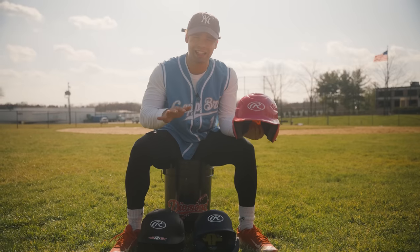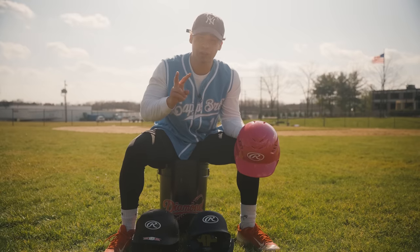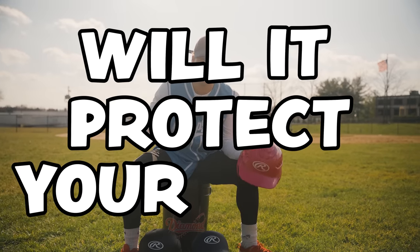We are gonna be testing these helmets on three different areas. Area number one is the look. Does it make you look cool? Because you gotta have some drip in baseball. Area number two, how does it feel? Is it comfortable on your head? Area number three, the most important area, will it protect your skull?